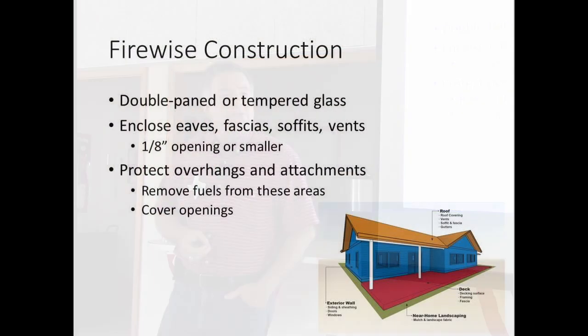What kind of windows do you have? Double pane windows or tempered glass are ideal. You're going to pay a little bit more for them, but they can stand the heat a lot better than those single pane windows do.